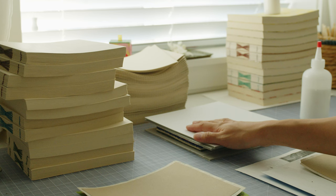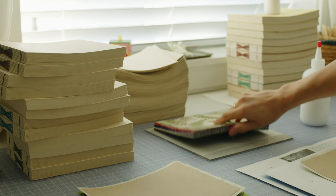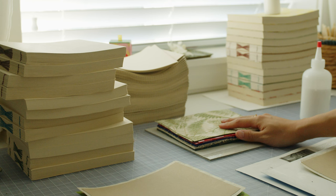Here's where I'm at with market prep. All of these books are pretty much finished, and then I have these books to put covers on. I am preparing the covers right now. This actually took all afternoon. So it always takes longer than I think.